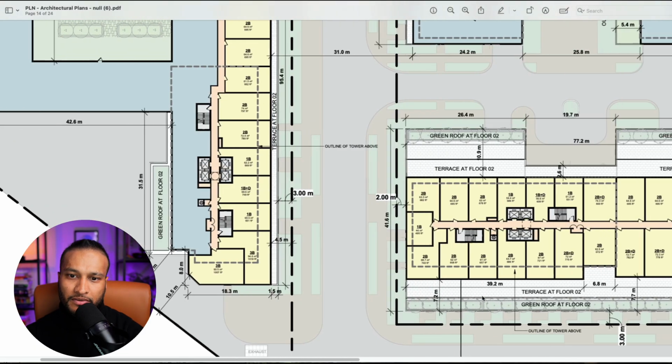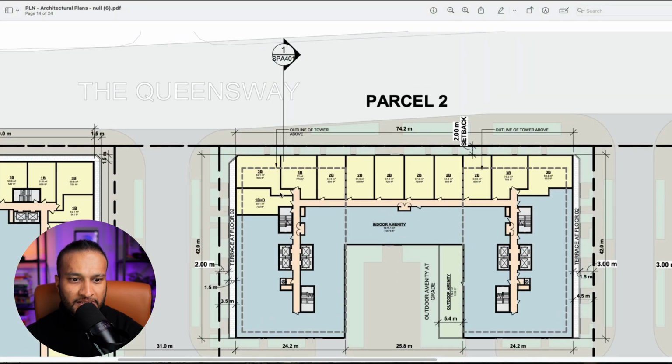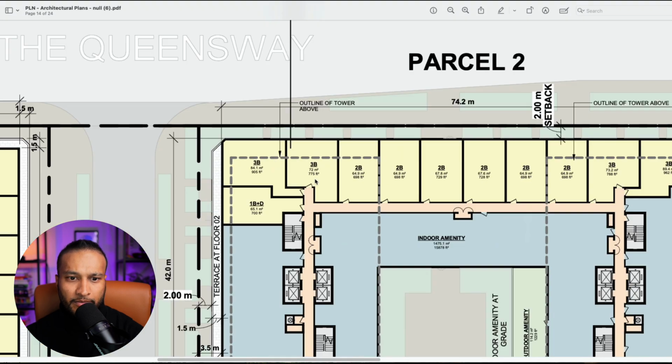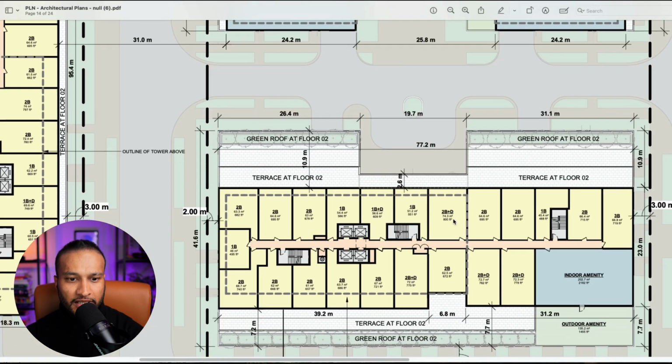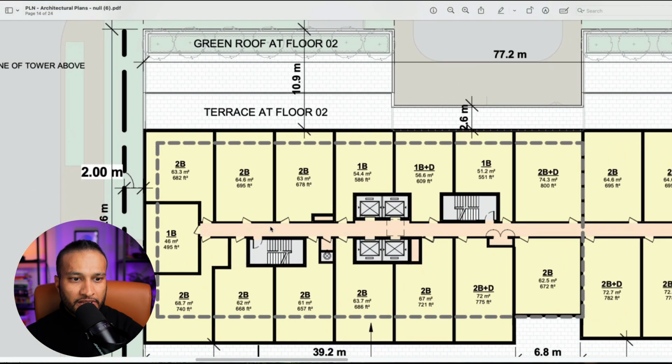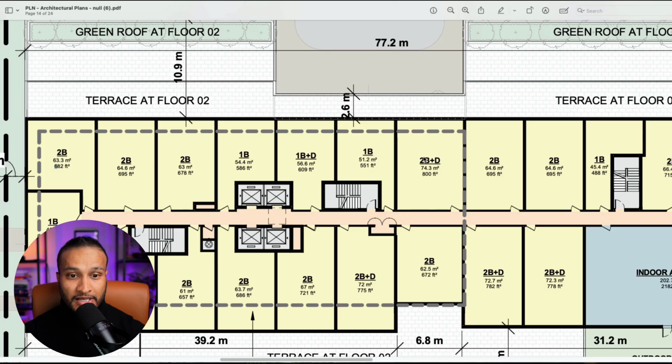All right, and let's go to the second parcel here. We can see there's a mix of, again, 3 beds, 2 beds. So a lot of big units, which I'm liking because we definitely need a lot of bigger units. I'm curious to see what their sizes are here. So 2-bed, 682 square feet, 2-bed, 695 square feet, 2-bed, 678 square feet. I mean, this is pretty much aligned with a lot of what we're seeing nowadays with new developments. You know, suite sizes getting smaller, so I'm not fully surprised. A 2+ den here is at 800 square feet.